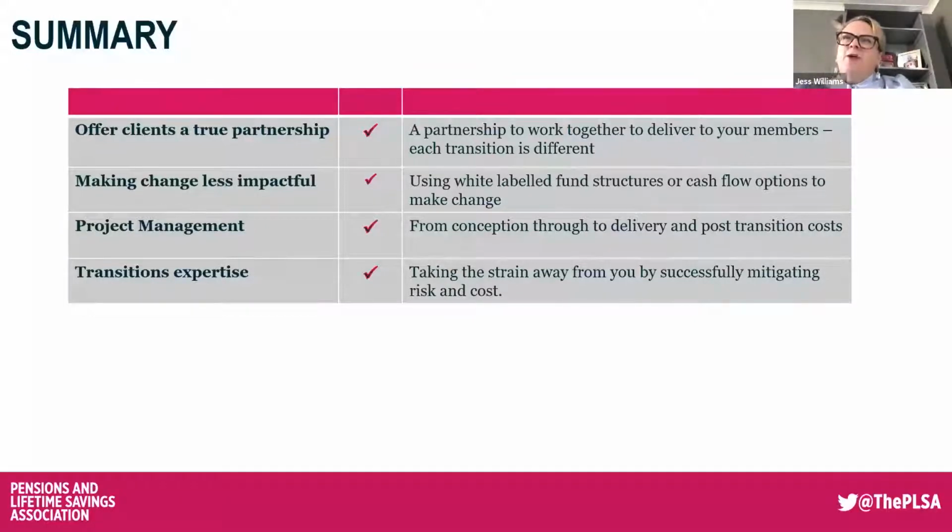And finally, when significant change has to happen, as it does, an investment-only platform can do that heavy lifting for you, from the concept through to delivery: from legal negotiations with fund managers, to reviewing the different options available for your transition, to utilising its capital to help support pre-funding requirements. And then it's that piece around the costs. What is it going to cost you, where you can demonstrate to your members where you've saved costs, and also getting that report about how much it's cost you. An investment-only platform can pull all that together.